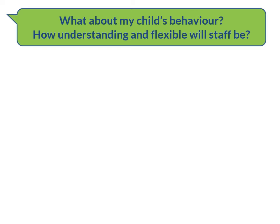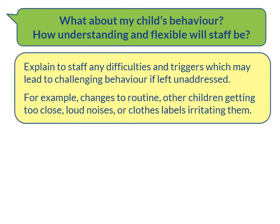Parents often share concerns about behavior and worry about how understanding and flexible staff will be. Explain to staff any difficulties or triggers which may lead to some more challenging behavior if left unaddressed. For example, perhaps changes to routine is a trigger for your child if they're not properly prepared. Or perhaps they find it difficult if other children get too close to them physically, or if they experience loud noises. Or maybe clothes labels are irritating on a sensory level.